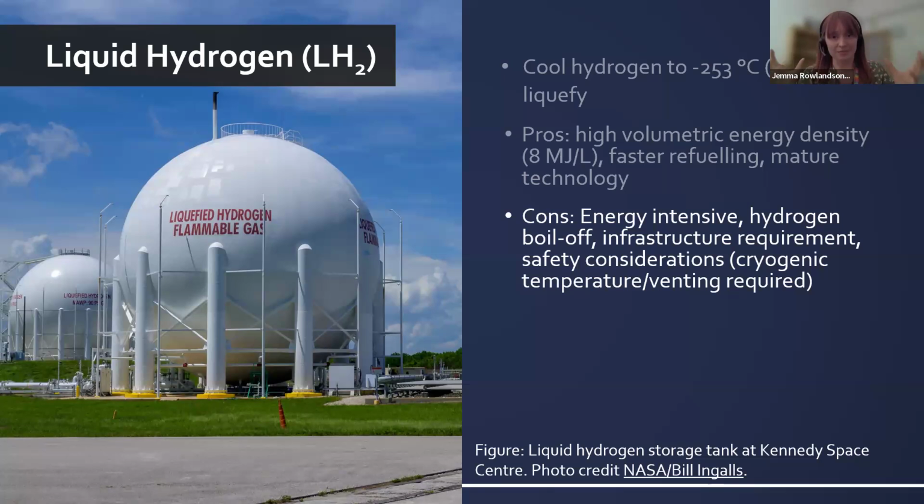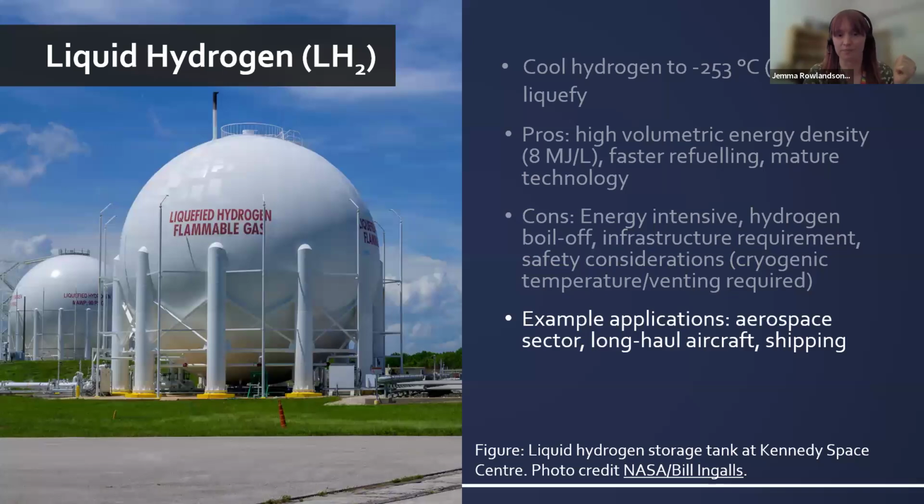You, of course, have a big infrastructure requirement for your liquid hydrogen system. You need to be able to produce, transport, and then store your liquid hydrogen. And there are some safety hazards to consider, aside from the general ones for hydrogen. You've got venting needed for that pressure buildup, for that boil-off, and you're working with cryogenics, so frostbite is an issue potentially for your operators too.